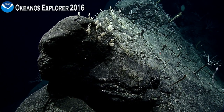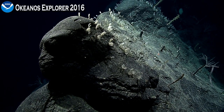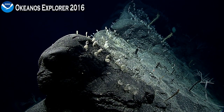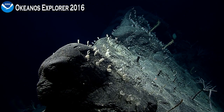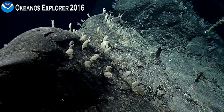These are quite cool, and you can see a whole bunch of them on the next little formation in the distance, too. Absolutely. Pilot, would you mind trying to zoom in one more time? Yeah, we're going for that. Okay, thank you. We're going to try to look at the base of some of these sponges to see how they might be attached. Go ahead, video. Wow, look at that. It's like all along the ridge.